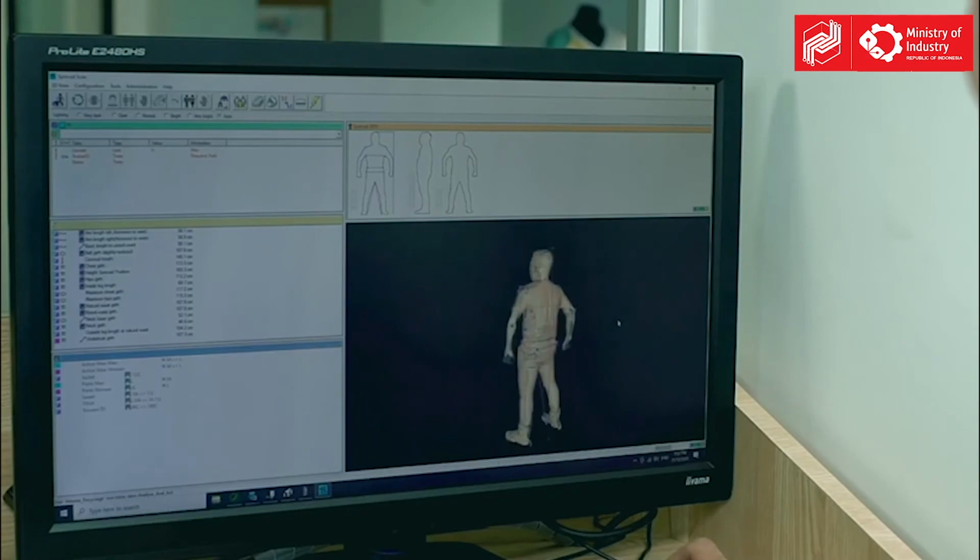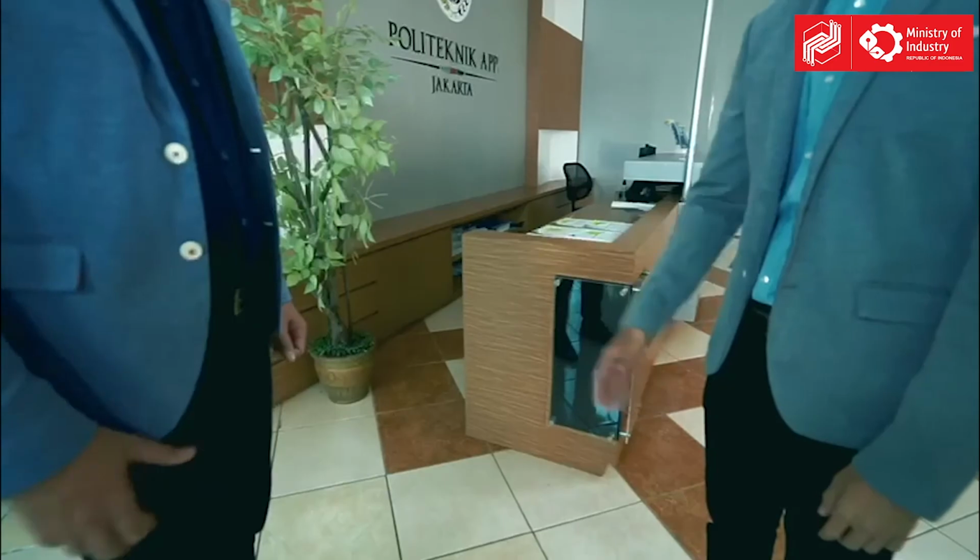Let's join together with PIDI 4.0. Together we are making history in Industry 4.0 in Indonesia.